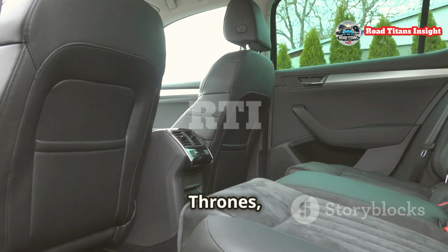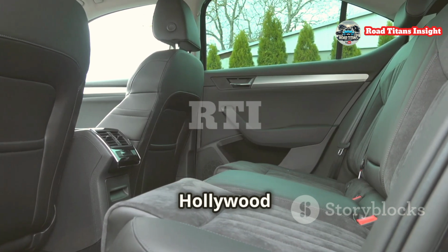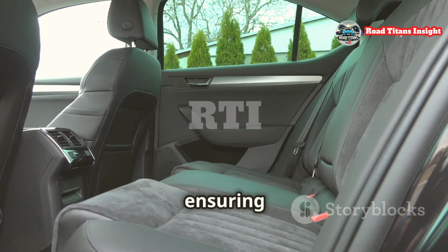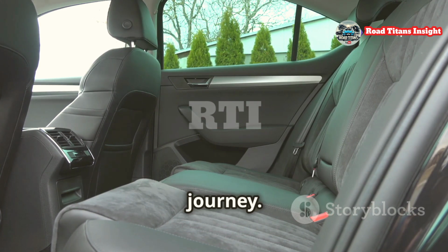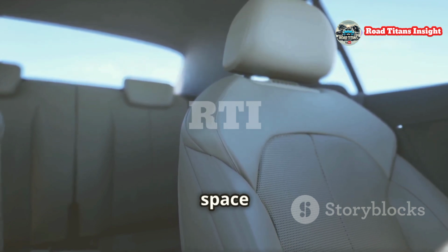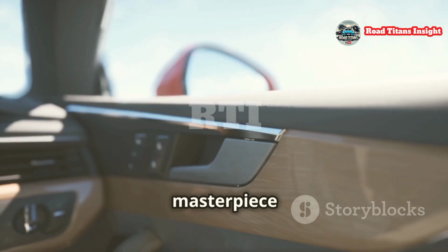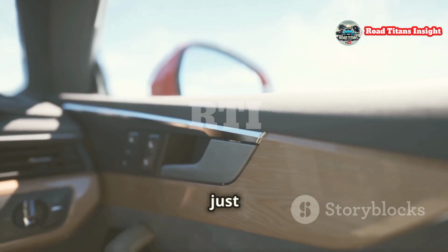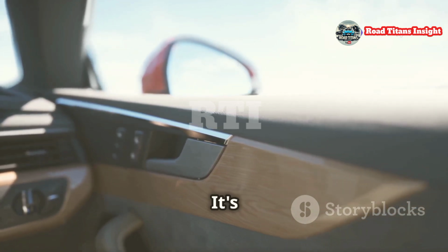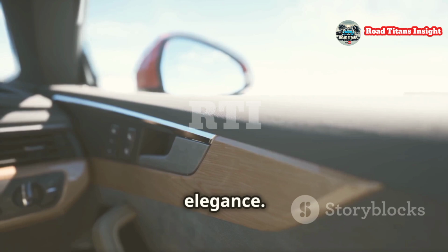The seats, thrones more like, heated, cooled, and with more adjustment options than a Hollywood divorce lawyer. You can customize your seating position to perfection, ensuring maximum comfort on every journey. You could get lost in here, and frankly, I wouldn't blame you. The sheer space and luxury make it feel like a private jet on wheels. The dashboard is a masterpiece of minimalist design, with just the right amount of chrome and polished wood to remind you that you're not in a Toyota. It's a blend of tradition and modernity, creating an ambiance of refined elegance.